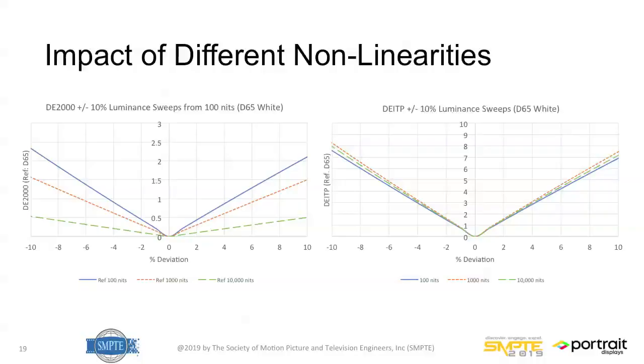That way we can isolate how the metrics perform to luminance deviations and how they would perform with chromatic deviations. So these diagrams are showing first our example of doing luminance deviations. We did a plus or minus 10% luminance sweep around a D65 white point in different situations.